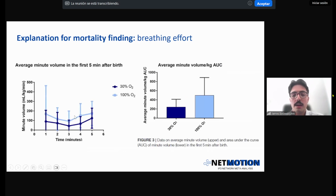This is another way of looking at their results, where you can see in the light blue, the 100% oxygen arm had higher average minute volumes.